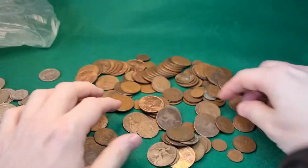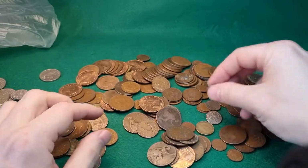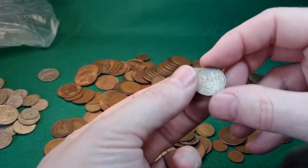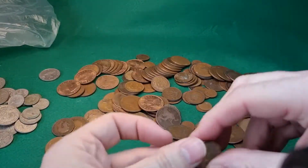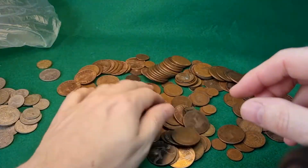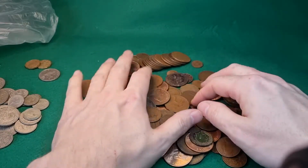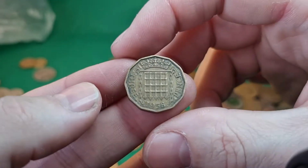1948. 1957. 1954. 1956. We got here 1963 sixpence. And a 1941 brass threepence. Another one there. And a 1956 brass threepence. Any more of those? I don't think we have. Oh, there's another one. 1958 brass threepence.